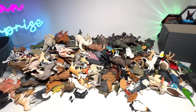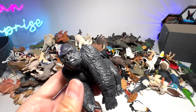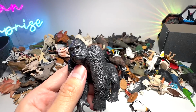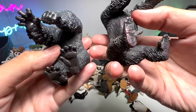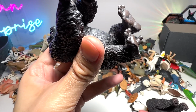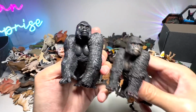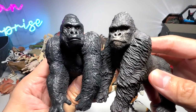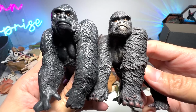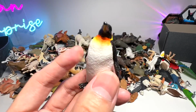Okay, just give me a second. The box just fell off. And we have a gorilla. The gorilla will be put in the primates collection along with the birds. So you can see this one's a new figure from Papo as well. And this one, it's from Collecta. I would say the Collecta figure looks better. Yeah, to me.